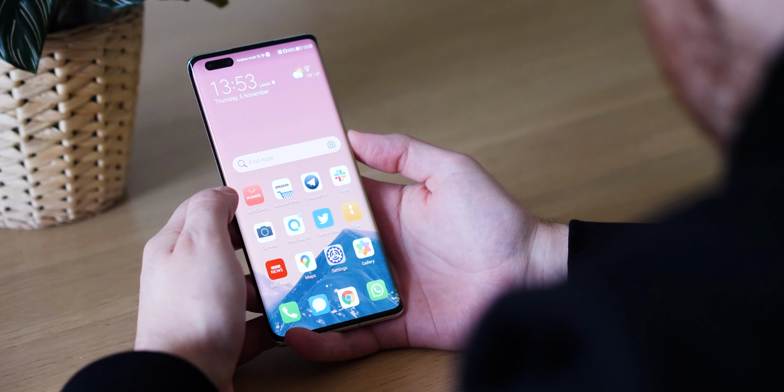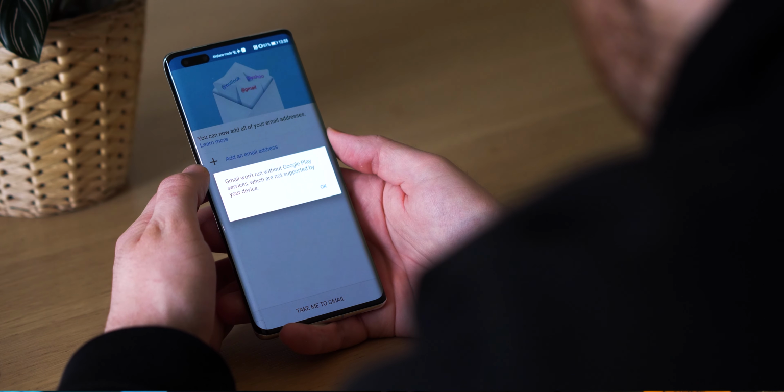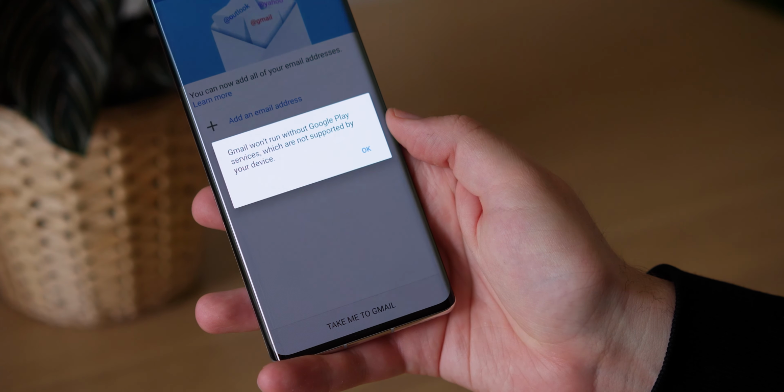I found it incredibly tough to use the P40 Pro just utilising the app gallery, but Petal Search does make it easier to get access to many of your commonly used applications. With that said, it feels like a band-aid over a broken bone though at times. Certain applications, such as Gmail, simply won't run correctly without access to the underlying Google mobile services. That isn't the case for all Google applications, as Google Maps and Chrome work without hiccup. It is a bit of a lottery though as to what you'll be able to sideload and use effectively.